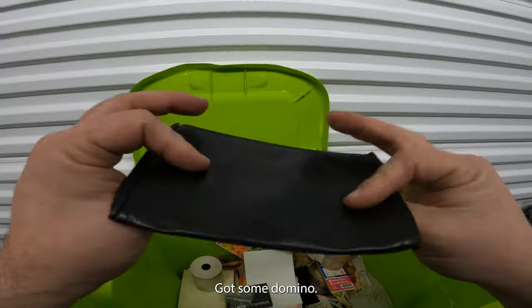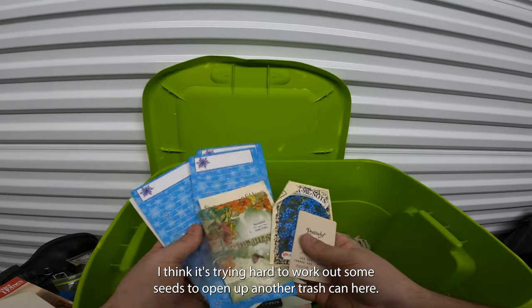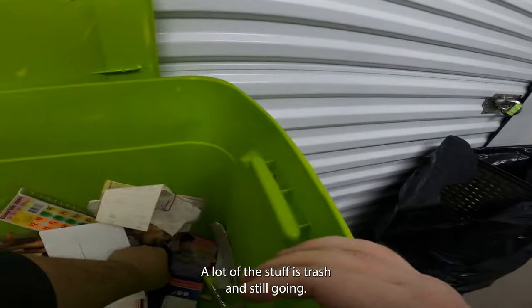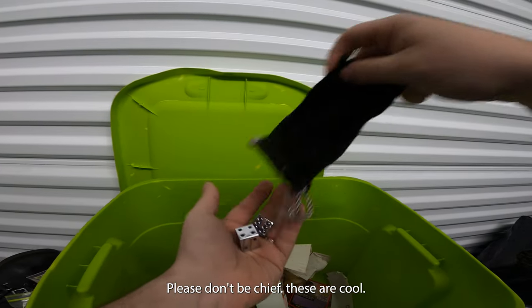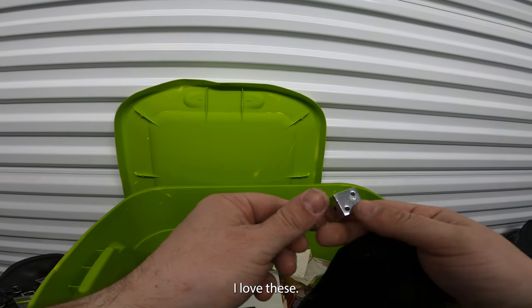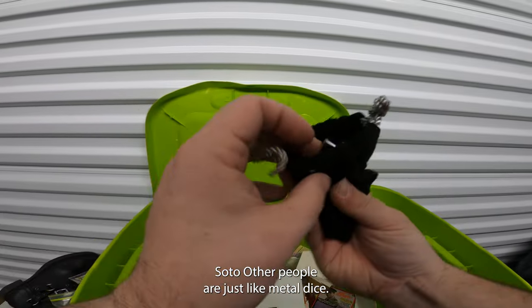Got some dominoes, an old leather wallet. That thing is trying hard to work. Got some seeds. Open up another trash can here. A lot of this stuff is trash. Thing's still going. What's this little baggie? Please don't be teeth. Oh, these are cool. I love these. These are gonna sell tonight. I love stuff like this. So do other people. They're just like metal dice.